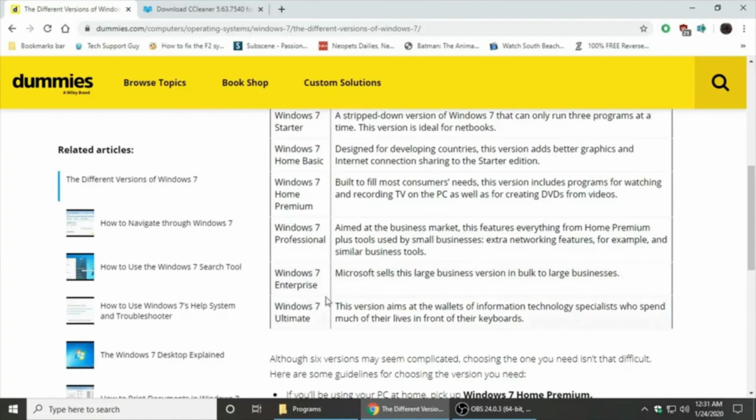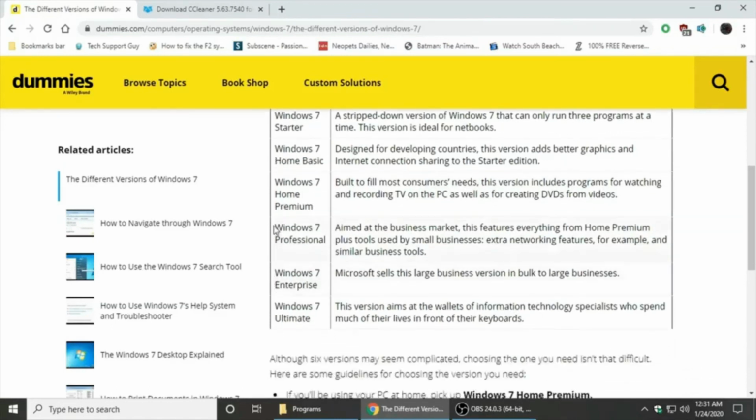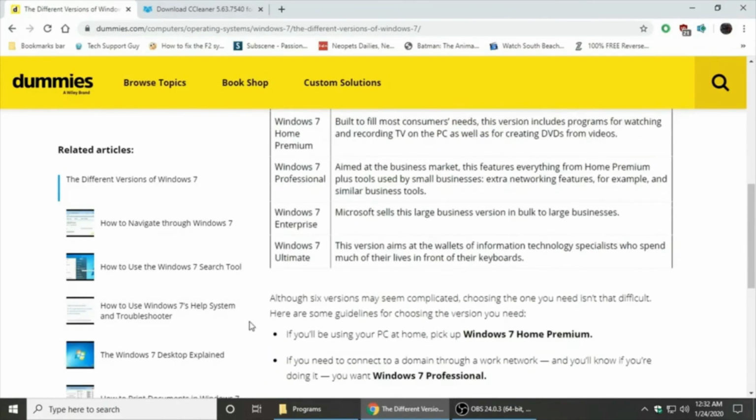And these operating systems will support more than 16 gigabytes of RAM. So if you have Windows 7 Home Premium, it will only support 16 gigs. But if you have more than 16 gigs of RAM, then you will have to upgrade to Windows 7 Professional or Ultimate. I think Enterprise is for larger businesses, so a lot of people probably wouldn't have this one. They will have Ultimate instead. So those are the versions for the upgrade to Windows 10.